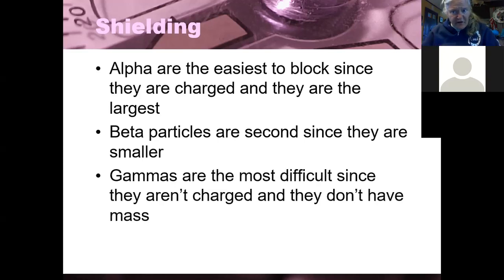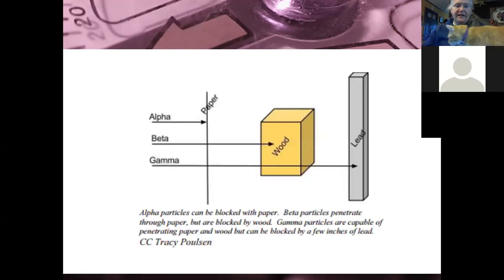Your gamma rays are more difficult to stop, things like gamma rays and X-rays, because they're photons. They don't tend to interact with matter very easily, and they don't have mass. So they tend to be the harder ones to block. If you think about an X-ray technician, they're going to wear that lead protective gear, or they're going to get behind a wall or something like that. It usually has a lead barrier of some kind in it. So here's a little cartoon that kind of shows that. So, it depends on the material.